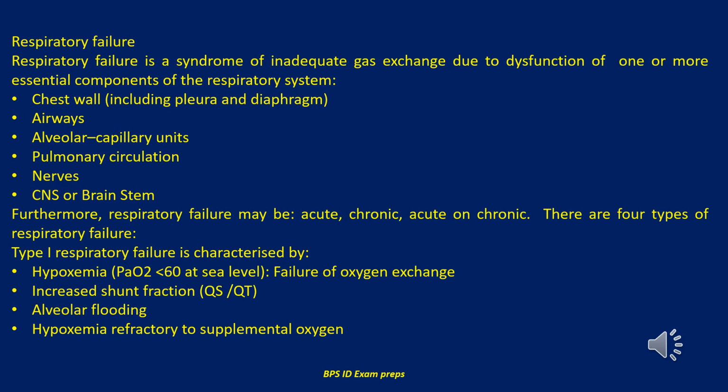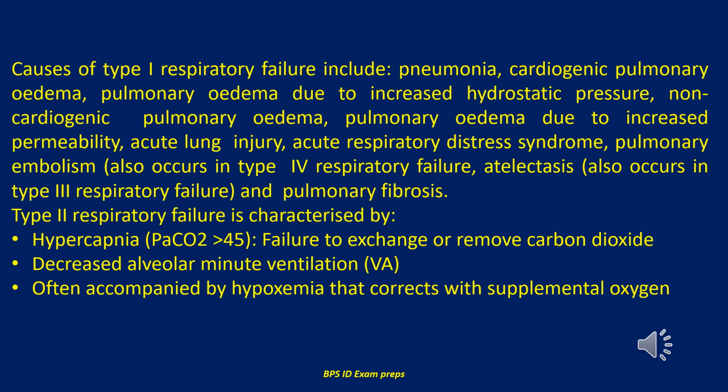1. Type 1 respiratory failure is characterized by a. Hypoxemia, PaO2 less than 60 at sea level, failure of oxygen exchange, b. increased shunt fraction, that is QS over QT, c. alveolar flooding, and d. hypoxemia refractory to supplemental oxygen. Causes of type 1 respiratory failure include pneumonia, cardiogenic pulmonary edema due to increased hydrostatic pressure, non-cardiogenic pulmonary edema due to increased permeability, acute lung injury, acute respiratory distress syndrome, pulmonary embolism, which also occurs in type 4 respiratory failure, atelectasis, which also occurs in type 3 respiratory failure, and pulmonary fibrosis.